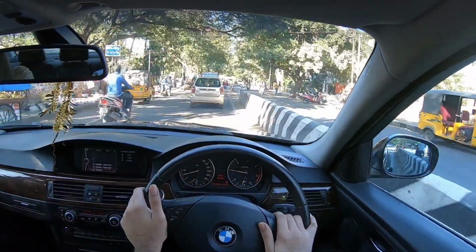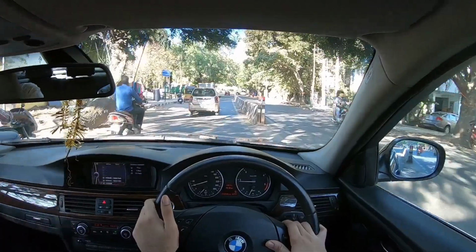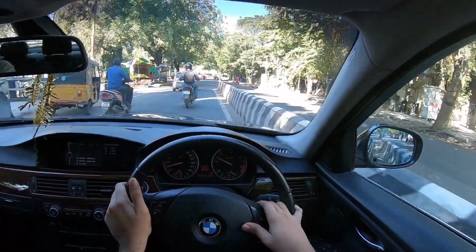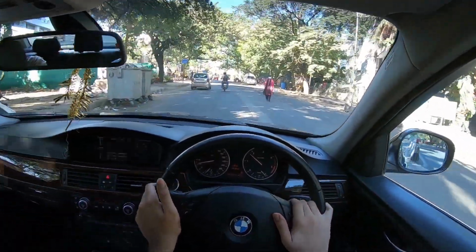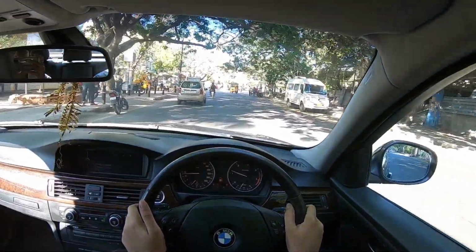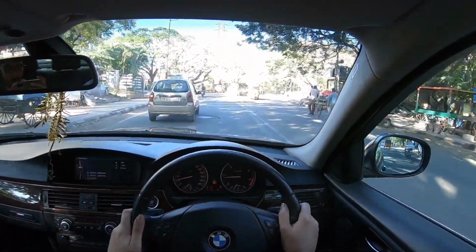Talking about the ride and handling balance, this was the Achilles heel of the E90. Yes, the car was an excellent handler and handled corners really very well. High speed stability was awesome and amazing, and this car was really a driver focused car. And that's the problem of the E90 Generation 3 series, and this is also why the C-Class and the A4 of this time sold in better numbers than the E90.